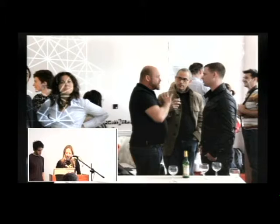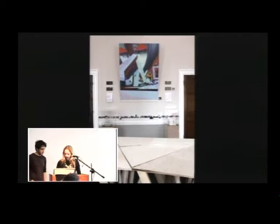These are just a couple of images from the opening night. There's a projection going on here with Heather's work, the pattern again, which is being projected, and had quite an amazing effect on the opening night as it was projected onto people's faces. It was really very fun, interactive sort of opening.